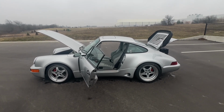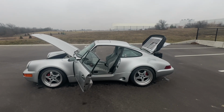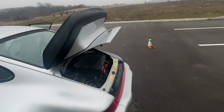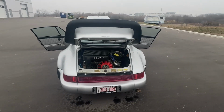At some point in time over the last 10 to 15 years, this car had its engine rebuilt. I'll add a cold start video as well so you can have a look. As you can see, one of the things that the Prototech gentleman told me was that this was, I believe, a Harrison aftermarket intercooler. He said it was very difficult to get those at the time.